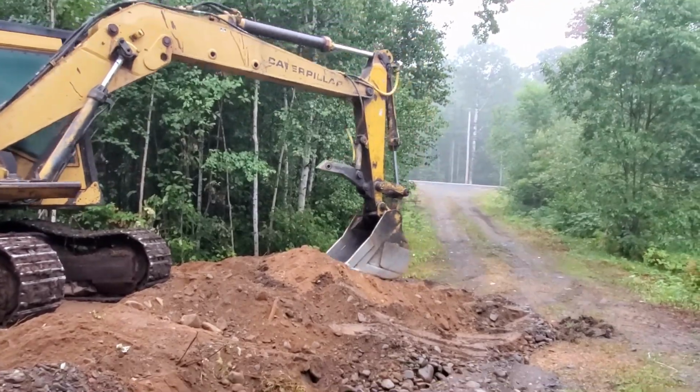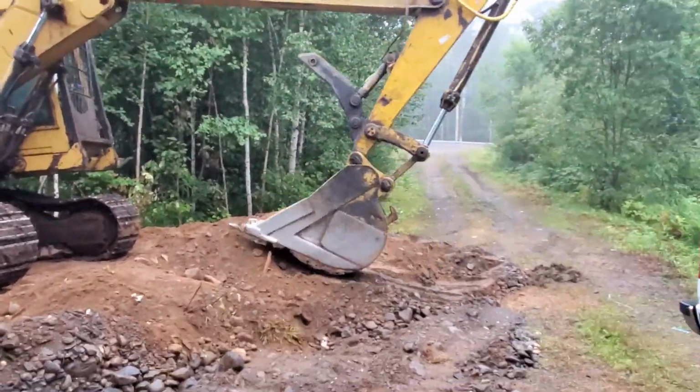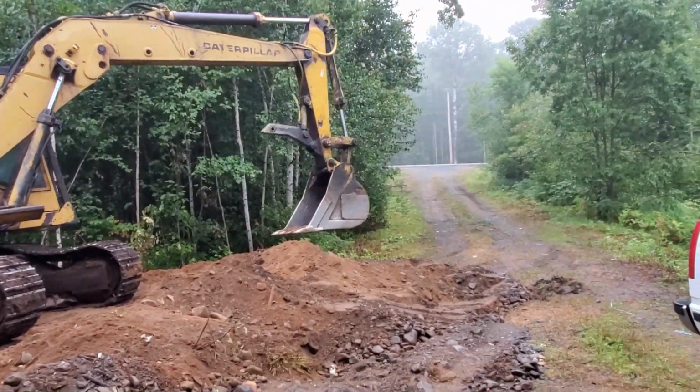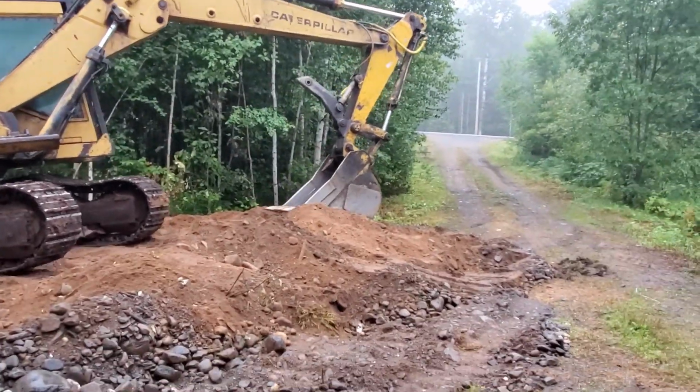You'll see sometimes as he's packing it down that he's actually lifting up the front of that excavator. He's pushing so hard. And then eventually the trucks and the bulldozer are all going to be going over this dirt and packing it down more.